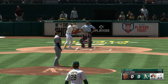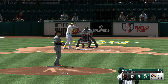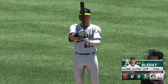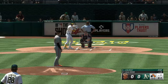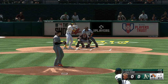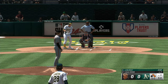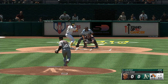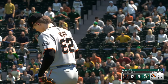This is J.J. Bleday. Seems like he's making contact with everything lately. Batting over .300 so far this month. And immediately pumps in a strike to the left-handed hitter. First and second here, no outs. Good eye right there. One ball, one strike. Next pitch outside. Could be some action here on this next pitch. Couple runners on. Probably a challenge pitch coming.